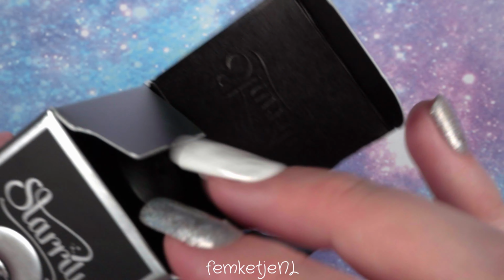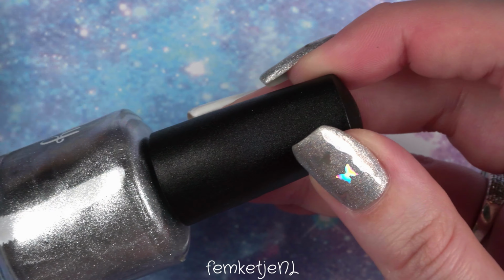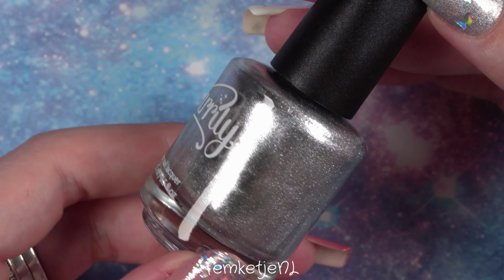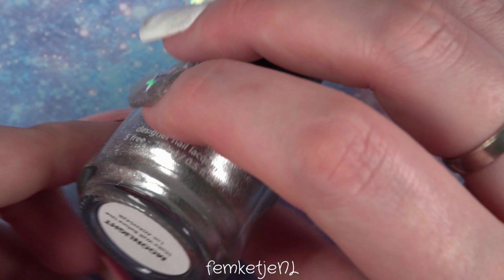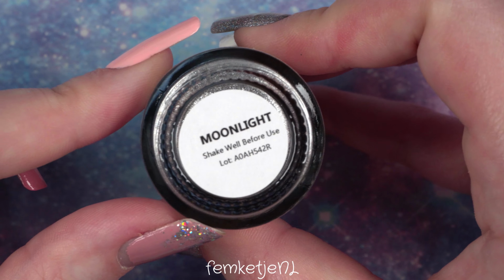Then this second color is a beautiful silver metallic. It isn't a glittery one, there isn't any gritty glitter in there, but it is quite shimmery, and I do feel like this is one of those metallic polishes that will be great for stamping as well, but also really nice to just put on the entire nail.